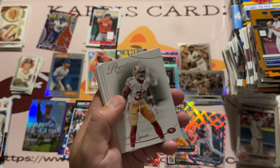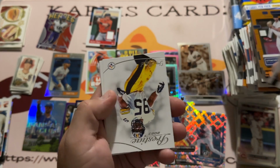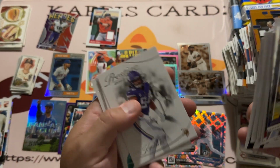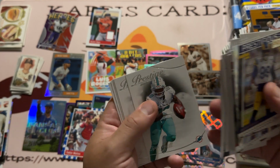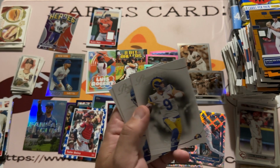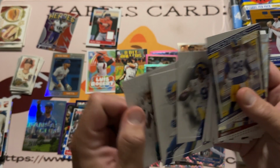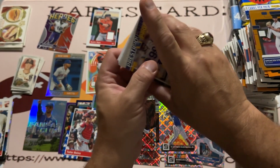Said Walker, Gibson, Christian McCaffrey, Freiermuth, Greg Lloyd, and who is that? Kendricks, Tyreek, Jamar Taylor, Stafford, Cooper Kupp, and Mike Williams on the back. So pretty standard prestige pack.